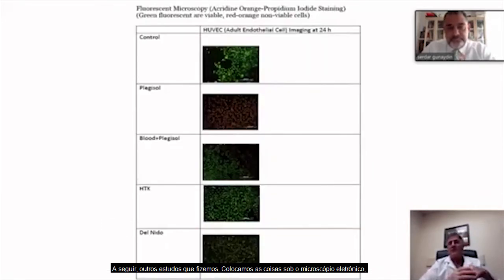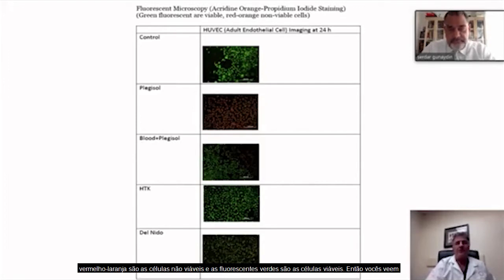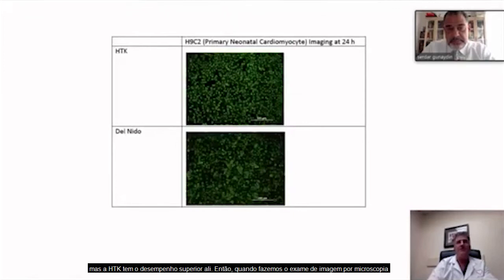Other studies that we did, we put things under the electron microscope, and we did fluorescent microscopy imaging. We used acridine orange and propidium iodide staining to get these colors that we're going to show you here. When you look through these slides, the red-orange colors are non-viable cells, and the green fluorescence are viable cells. So you see what our control is. Plegisol does not perform well in these studies, nor blood and Plegisol, but you can see the HTK has very vibrant fluorescence. There are many viable cells there, as is the del Nido, but HTK performs there. When we did the microscopy imaging for the H9C2 and those primary neonatal cardiomyocytes at 24 hours, you can see how vibrant it is in the HTK and the del Nido.